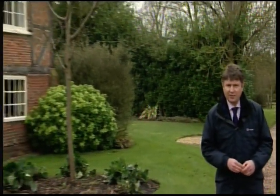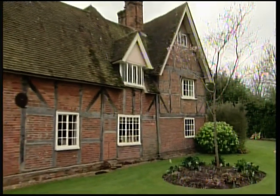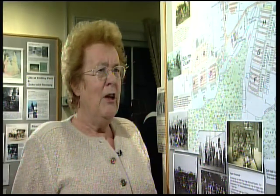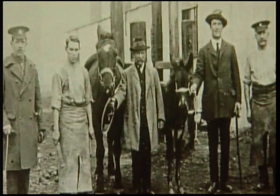In the First World War, Ramville's farm was at the centre of a huge army camp, with hundreds of horses arriving and departing every week. There were stables, a veterinary hospital and barracks for the soldiers. I mean, it was an enormous place. You've got a population in Romsey of about 5,000 people. You've got 2,200 complement up here.